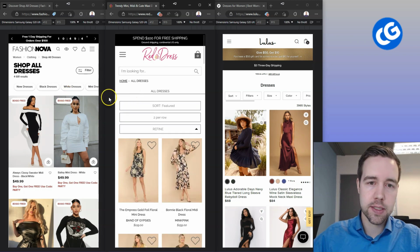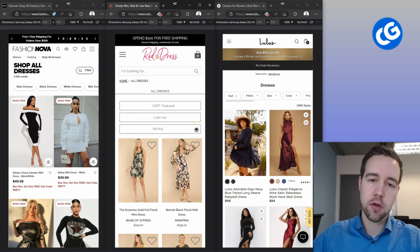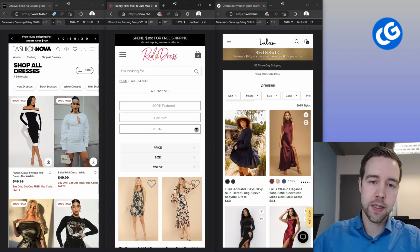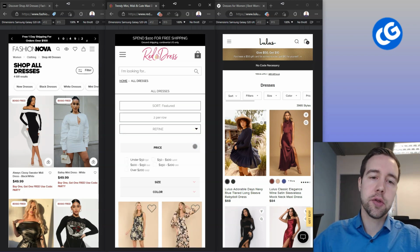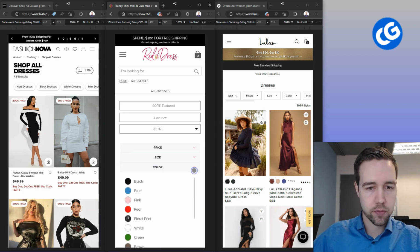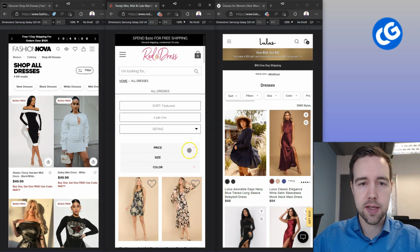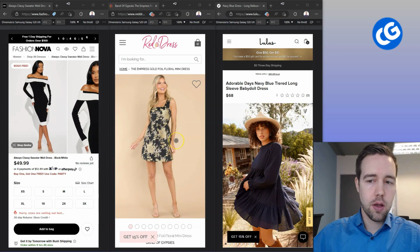It's also a little bit weird language here with Red Dress, because "refine" is not really common when it comes to e-commerce. So we want these to be somewhat prototypical, where you say "filter", because that's what people are used to seeing. Nice thing here though is that you are able to see how many results there are per category. So that's a good implementation there. I like that part, and would love to see that also on the colors, but sometimes that might be a little bit more challenging technically. Alright, moving on.